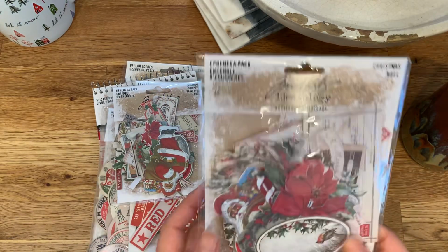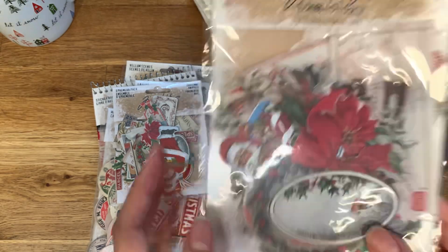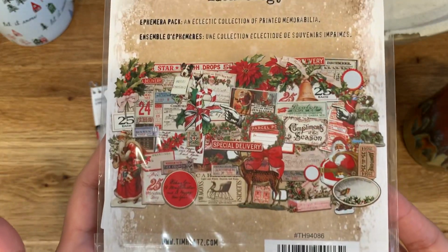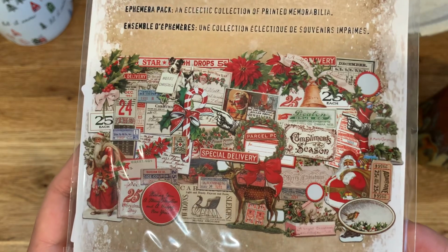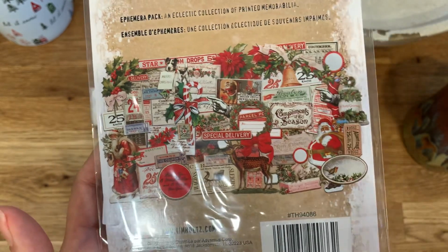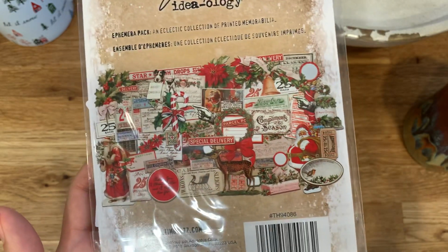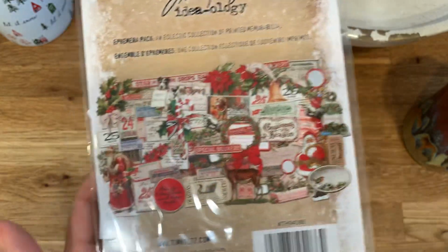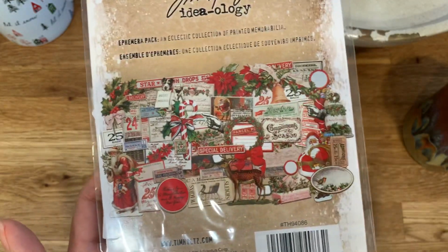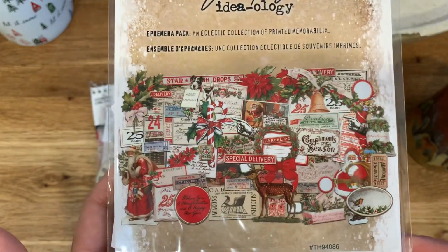And then I got the Ephemera Pack, that's what it's called. I love die cuts because they can become their own stickers. What I do with them, if I have them in my journal kit, is pre-stick them with double-sided tape and have them ready. So when I want to use them, I can just peel off the backing and stick it in my journal and be done with it. Then I don't have to worry about a glue stick.